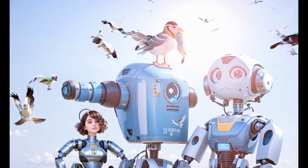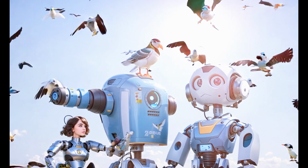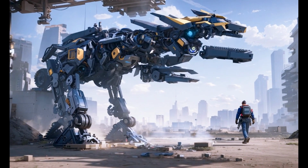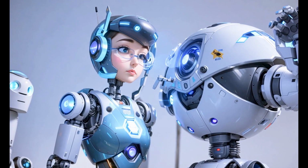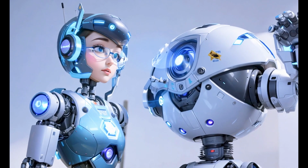Roz also begins to change. The island weathers her, softens her sharp edges, and her once pristine exterior becomes worn and scratched. Her movements become less mechanical, more fluid, and she starts to understand the rhythms of life on the island. She's no longer just a machine. She's something more, something almost alive.